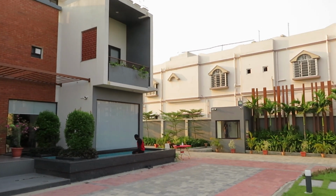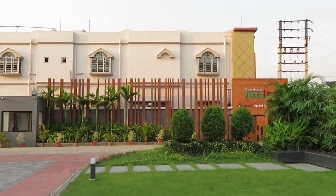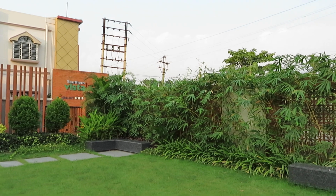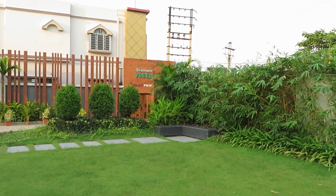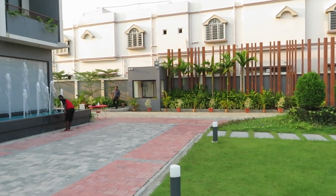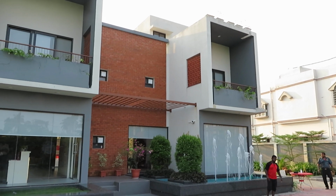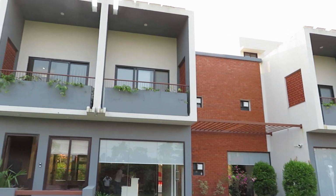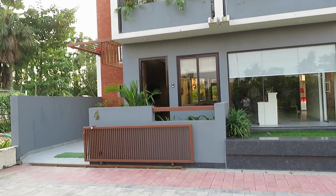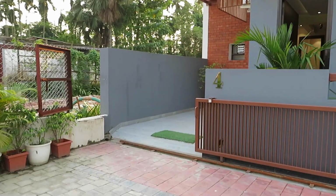This is the actual model bungalow just in front of this EM bypass. This is the private lawn of this project, and this is the internal roads, and you can see the exterior of this model bungalow. So let's see a model bungalow. We are going inside the model bungalow number 4.